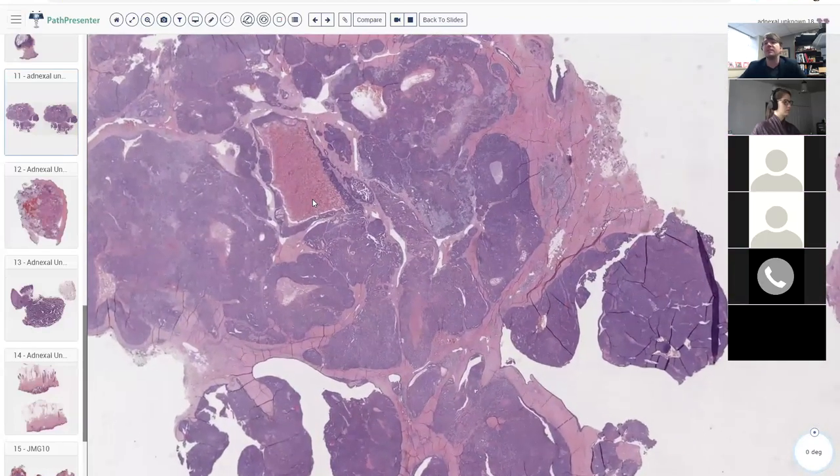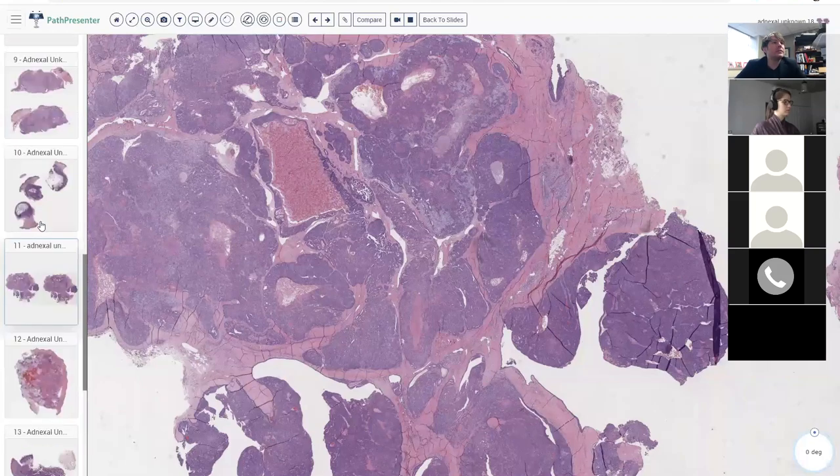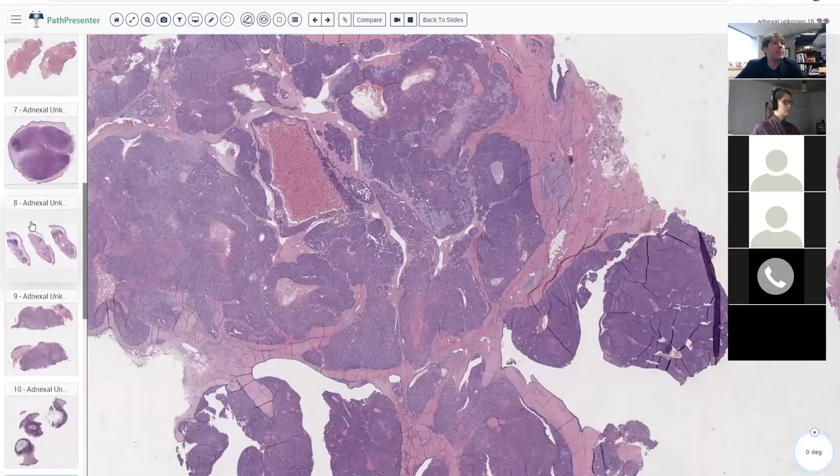Gerard? Yes. Can you go back and comment on the proliferating pilomatrixoma versus the regular benign trichomatrixoma and the pilomatrixoma, the carcinoma of pilomatrixoma, how you differentiate between these three entities? So let's go back, pilomatrixoma.